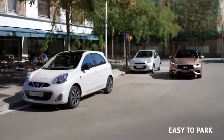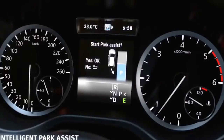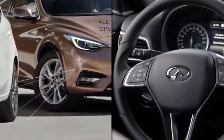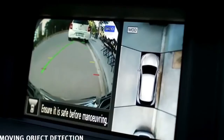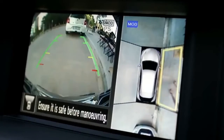You make parking look easy with the Infiniti Q30 and QX30, the only vehicles in their segments to offer three advanced parking technologies. Intelligent Park Assist will automatically maneuver into a space. Just let it do the steering, while the around view monitor with moving object detection gives a virtual 360 degree view to help you see more clearly where you are in your space.